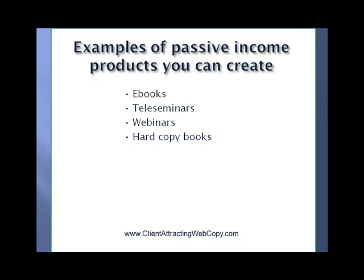Hard copy books, of course. If you're doing ebooks, you can also publish it as a hard copy book. You can also put together home study courses and put your information into a teaching type of environment. I've done that as well, and I'm in the process of expanding that. That's another great thing that a lot of people are getting into, the do-it-yourself, follow-along type of thing.